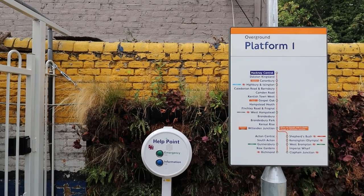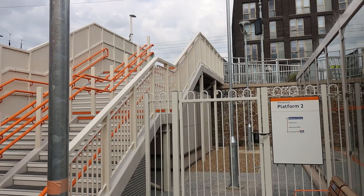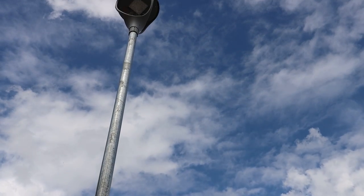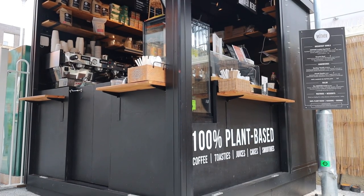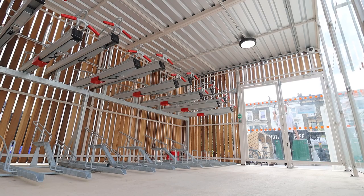And actually it was funded, the whole thing, by the DfT, not TfL. But it's just nice because it means another quicker way in, relieves the congestion, as we said, quite a congested station. I like the green walls, the foliage growing over there. You've of course got the bike rack, and the lighting is all LED too, which saves money in these times when everyone's worried about their energy bills. Oh, and there's a rather cute 100% plant-based coffee shop as well. So I might get a quick cup of tea and then we'll head off to Imperial Wharf.